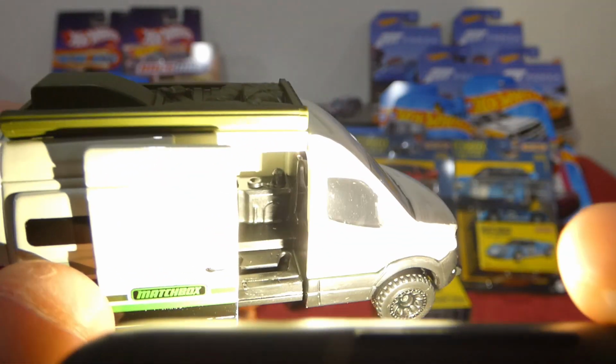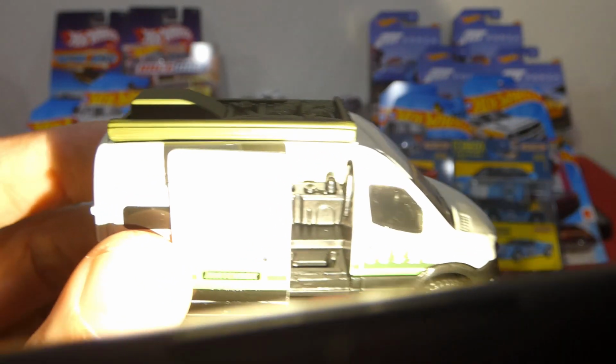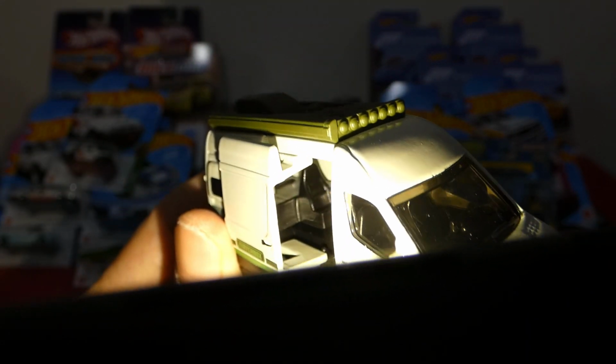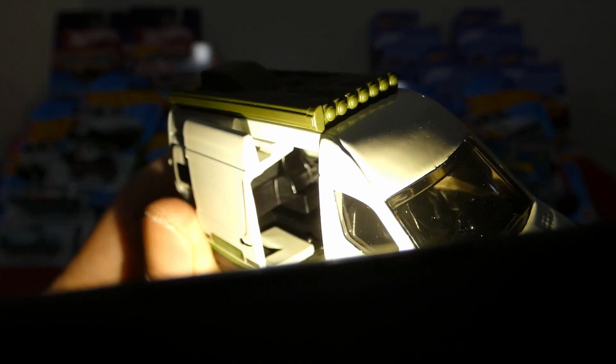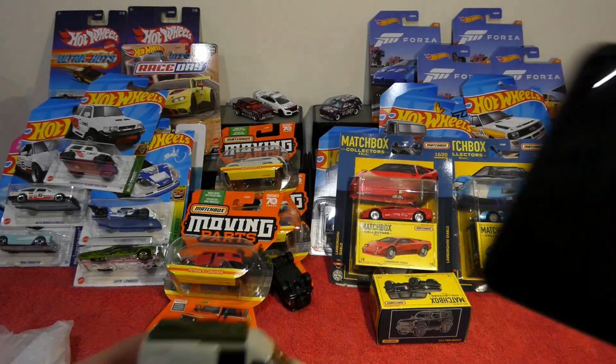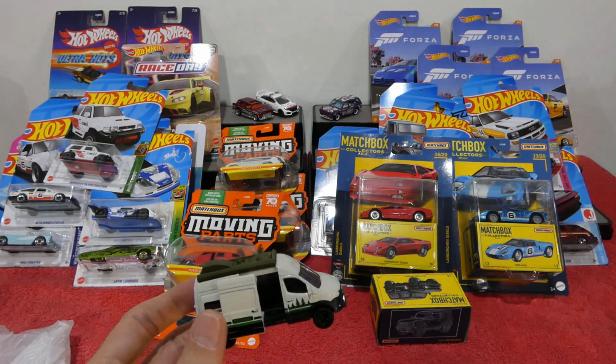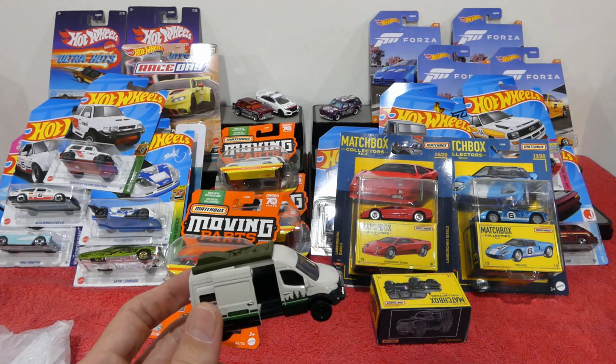There you go. It's got a spare seat. It's got a kitchen. Look at that. That's really cool. Which side's the light on? There we go. Look at that. Yeah, that's pretty awesome. So we've got seats in the back there, a little bed in the back there as well. Yeah, that's awesome. Where's the light going? I don't know where the light's gone. Anyway, I think it's affecting my camera now, to be honest. So we'll turn that off.